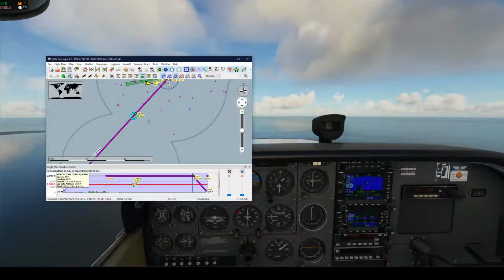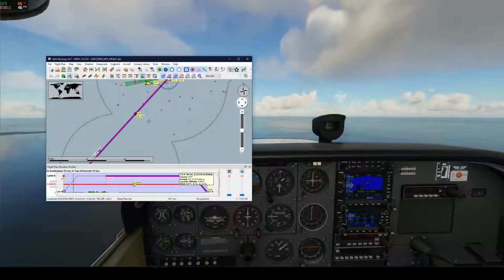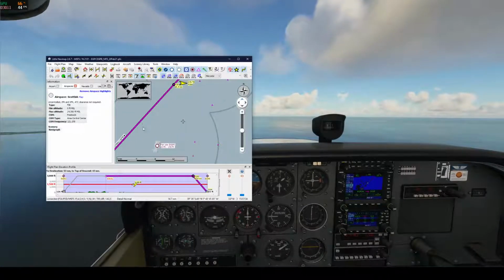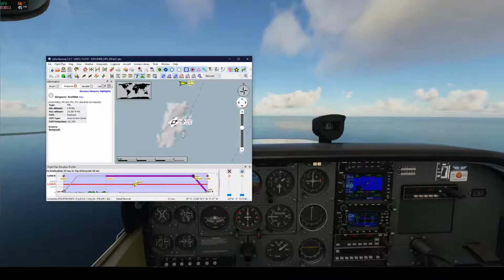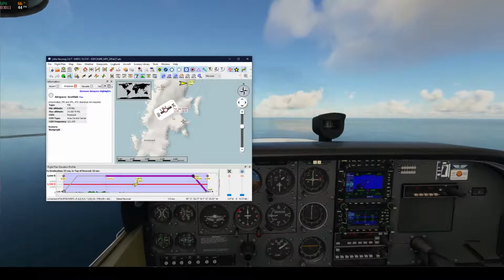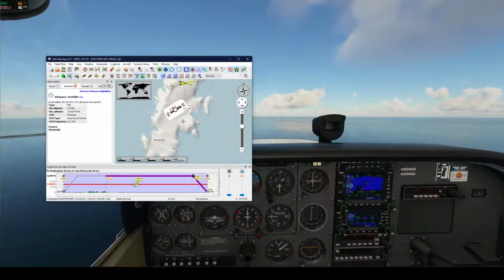Well, it's got me top of descent up here, but we're actually a lot lower than that. It gave me like 3,000 feet, but I didn't want to go up that high. We've got Fair Isle that we'll be passing, or maybe we could just do a slight detour to Fair Isle. Let's have a look. Has that got an EGEF? I don't know if that's got a navigation aid.